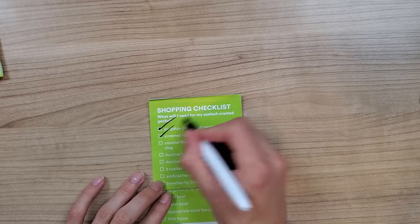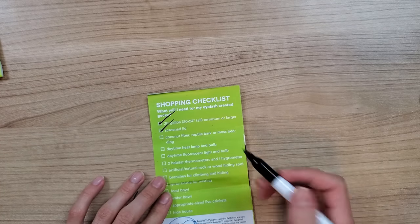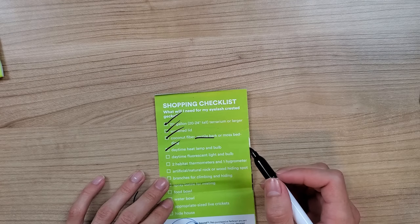Boom, 20 gallon. Why do they give Cresties more space than they say 3 leopard geckos in a 10, and then 1 leopard gecko, I mean 1 crested gecko in a 20. So yeah, I agree. Screen lid, I'd say not always, but it does work. Oh, it actually doesn't say carpet here. Daytime heat, if it applies. Fluorescent. Wait, did they mention UVB? Because for Cresties, they're nocturnal, so you don't need it. But a lot of people do use it.